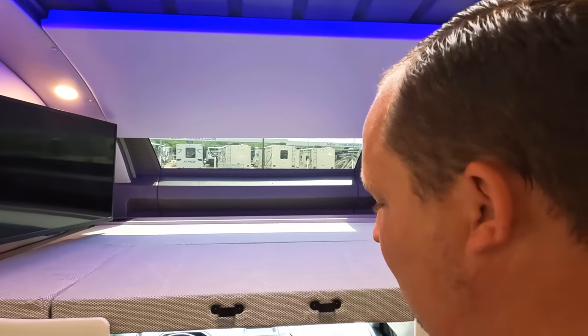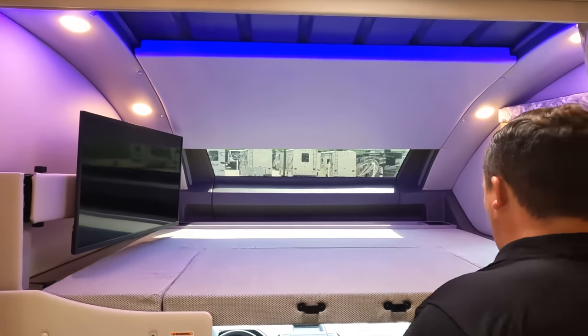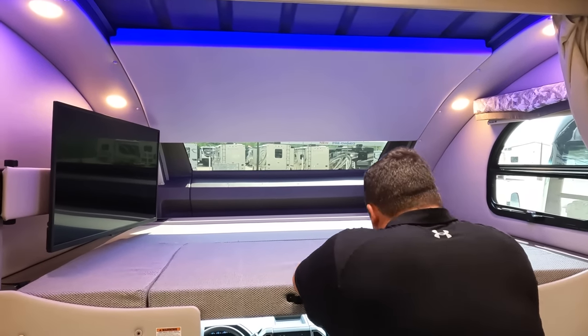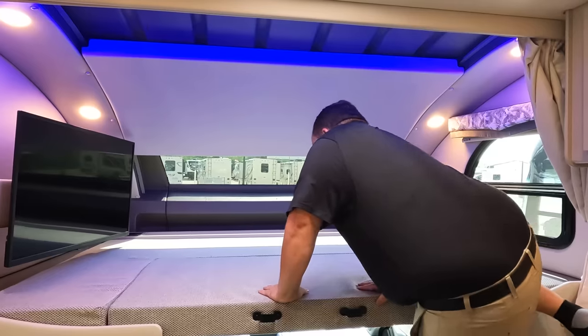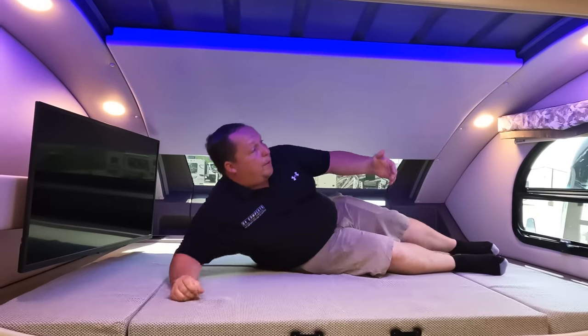No, I wouldn't with your ankle. Oh, I could though. It does have a ladder, you guys. And look at all that height right there. I mean, an adult could sleep comfortably up there and not have to worry about bumping your head. Right. And that's something that I wanted to demonstrate up here, Andrea.